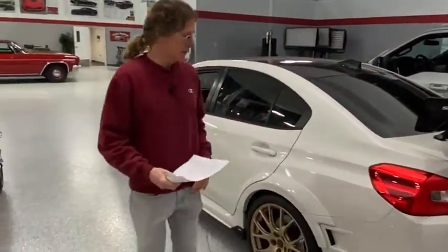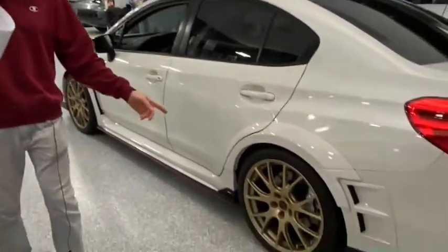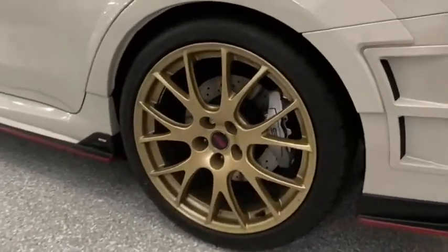While we're talking about wheels and tires here, BBS, nice gold 19-inch wheels on that.